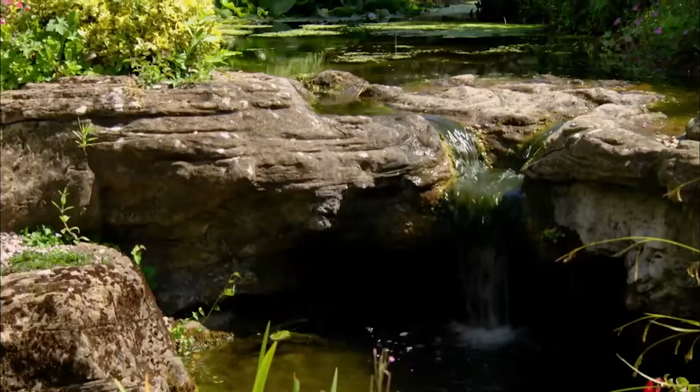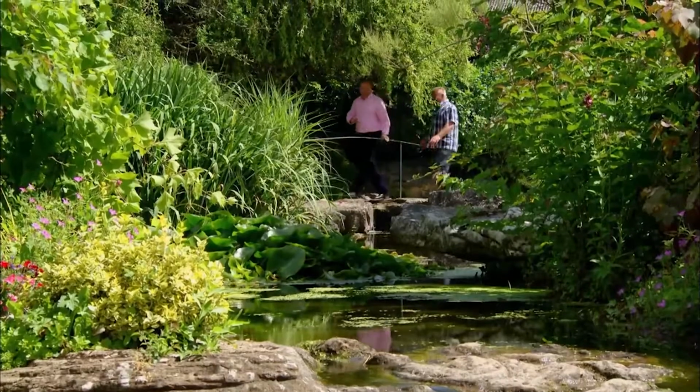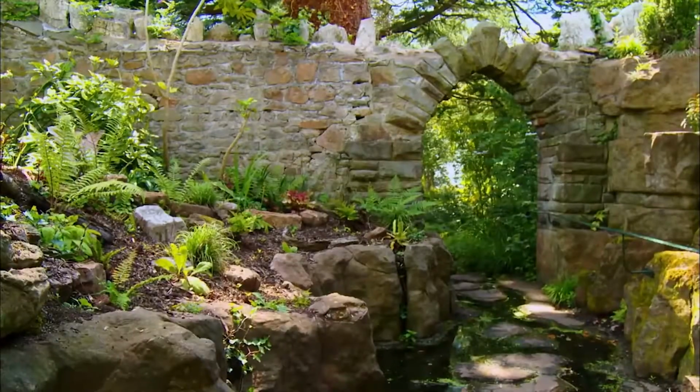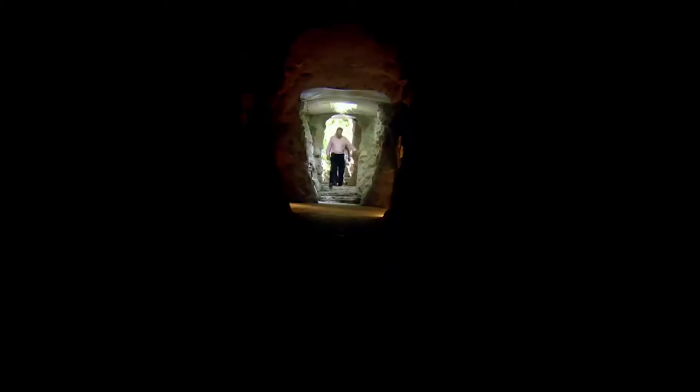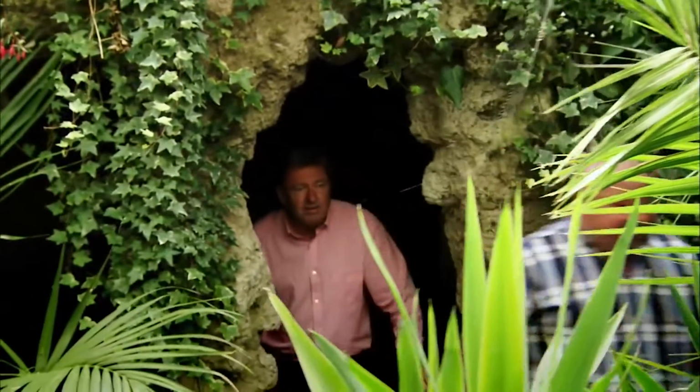It took them 4 years, but in that time, they reclaimed this lost paradise. But it's what they discovered underground that's really incredible. This is like being on an Indiana Jones movie set, except that it's real. So this one is the Lion Grotto.